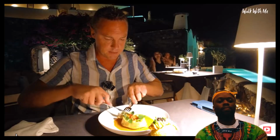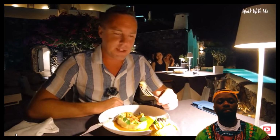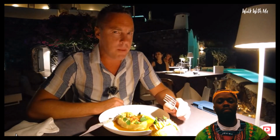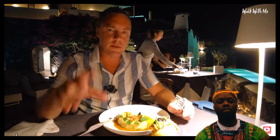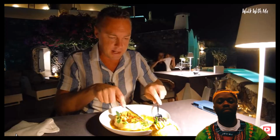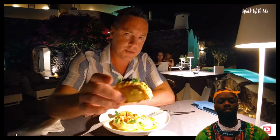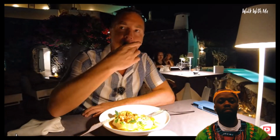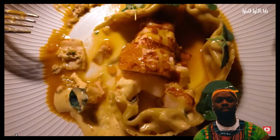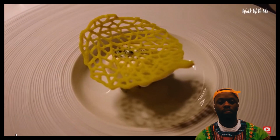Let's try the lobster. I've only had lobster once in my life, so I wonder if it's exactly the same. A bit more chewy, this one, but if you've never had lobster before, it's fishy, but it's also sweet, if that makes sense. The ravioli's got leek and something else in it. Let's try the lobster claw on a brioche bun. Wow. And the lobster claw is always a lot softer. That's really nice.